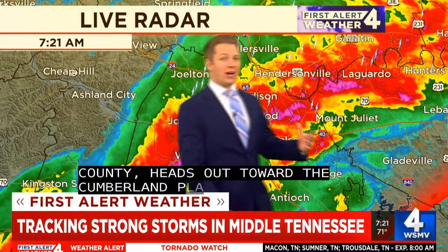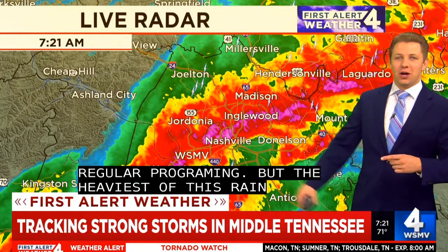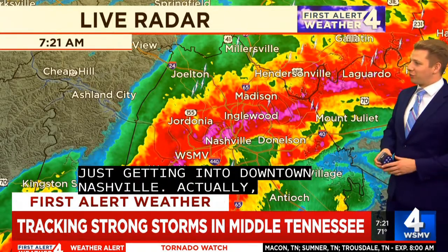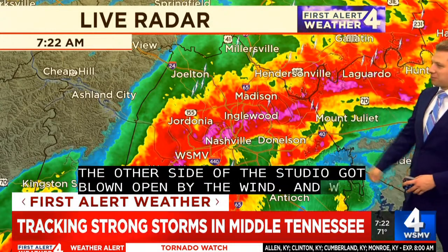But the heaviest of this rain is now just getting into downtown Nashville. Actually, the door on the other side of the studio got blown open by the wind, and we have the heavier rainfall right here over the WSMV4 studios. Jordonia, Madison, Nashboro Village, and Antioch.